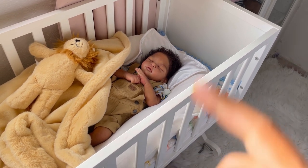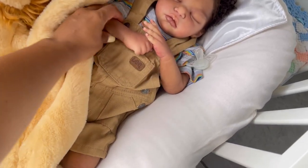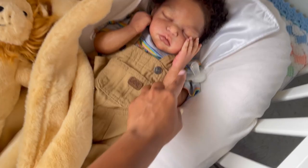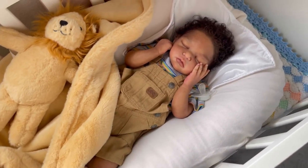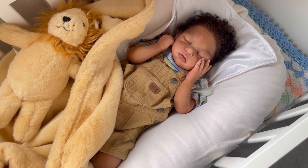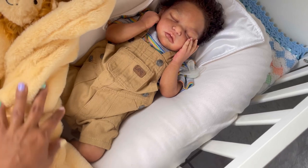So, another baby in my collection is Jaden. Jaden is the Everett sculpt by Don Matliot. And he was painted and rooted by Mrs. Serenity Smith. Isn't he beautiful? I love this baby so, so much. I'm crazy about him.